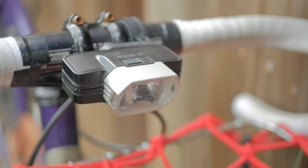Another one of those startup bike companies contacted me to review their bike light, but on paper, this one didn't sound completely dumb. So I agreed to review the Binoreal Radius F1, albeit with a healthy dose of skepticism walking in. This is supposedly the world's first smart bike light.